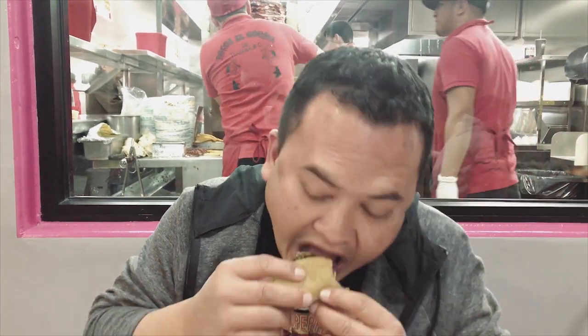Next, I got the tacos de tripa, beef intestines. Beef intestine again, slowly simmered till it's tender. It's crisp at the end, chopped up. Beef intestine is definitely an acquired flavor. And it's got that livery, flavorful goodness. I love tripas tacos.